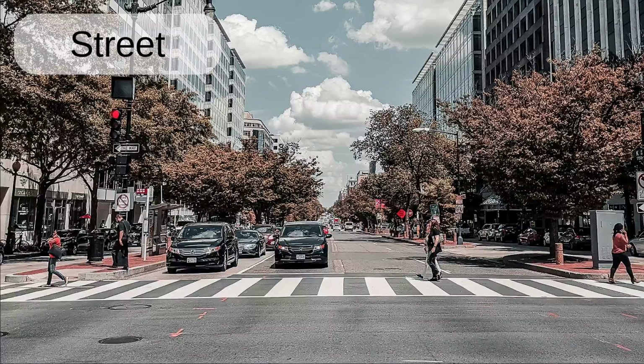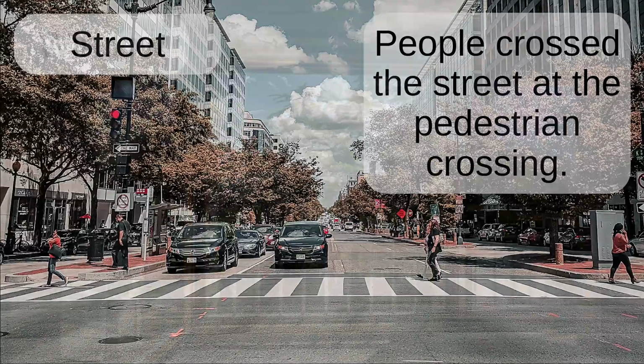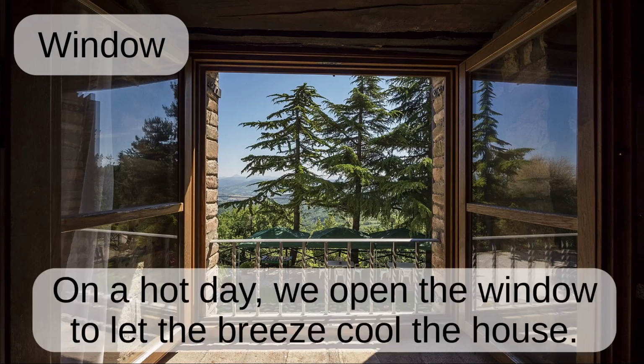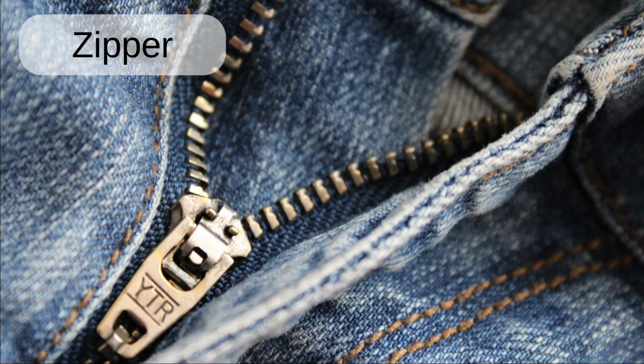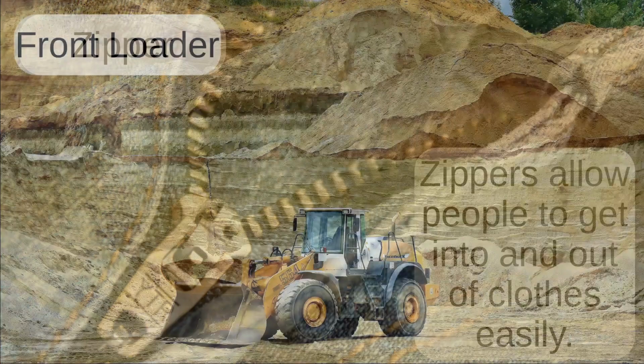Street. People cross the street at the pedestrian crossing. Window. On a hot day, we open the window to let the breeze cool the house. Zipper. Zippers allow people to get into and out of clothes easily.